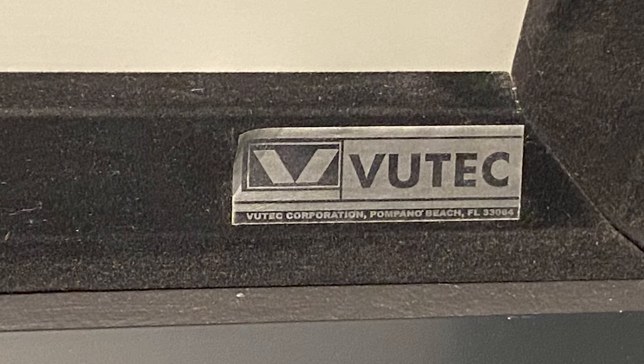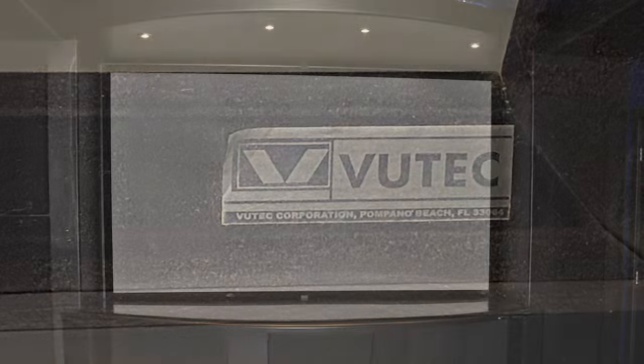Moving on to the screen, this crazy expensive 120-inch ViewTech Grey Dove 16:9 high quality and made in USA screen fits and looks amazing inside that front stage area.